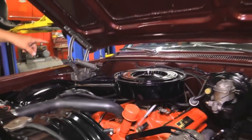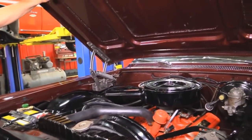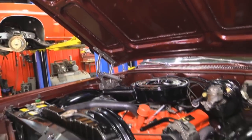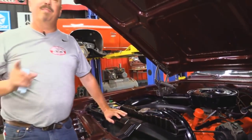Paintwork on the firewall looks good. Paintwork on the inner fenders looks great. Paintwork on the bottom side of the hood looks awesome. Air cleaner's painted up. You can pull into any show and pop the hood of this baby and be proud.